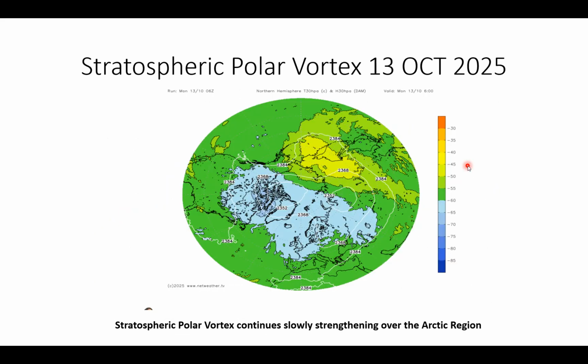The latest update on the stratospheric polar vortex here on the 13th of October 2025, courtesy of NetWeather TV. Generally, these white lines here indicate the upper level height lines, and we're looking at 30 millibars above the Earth's surface. And so we do have a couple closed little height centers here. The blue coloring indicates colder temperatures in the stratosphere, the yellow colors indicating warming temperatures in the stratosphere. In general, we see the polar vortex continuing to slowly strengthen. It's not strengthening greatly, but it is slightly strengthening over the next 2 weeks.